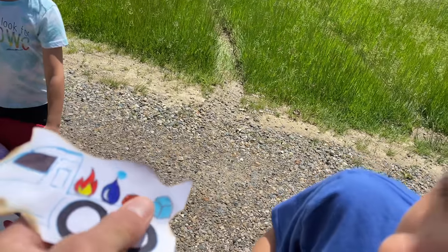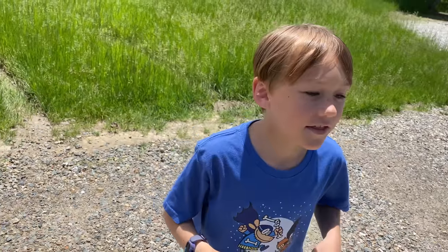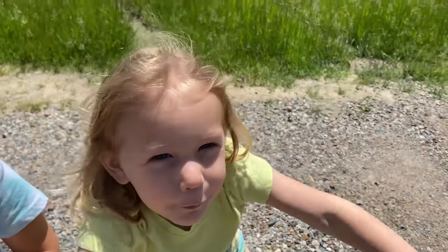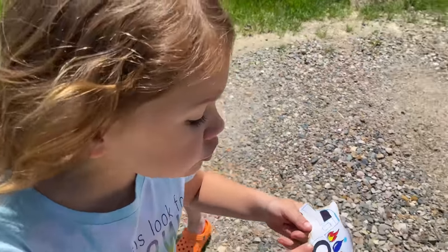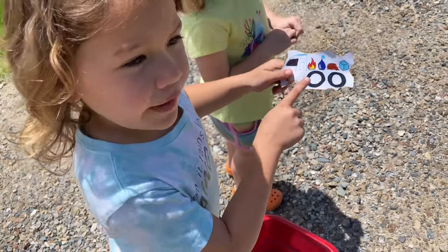There's four spots. Yeah. So maybe we're supposed to take the four things and then put it in on the spots. Yeah. And then something will happen. Unless a bomb will come out. A bomb? Wait, remember that truck that had this map in it? What if we put it like in there?